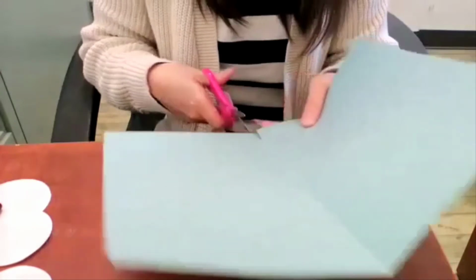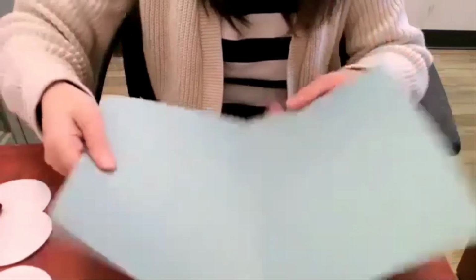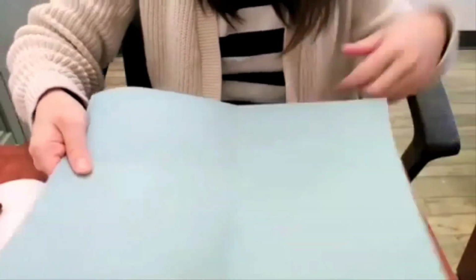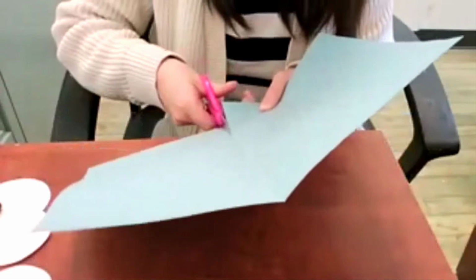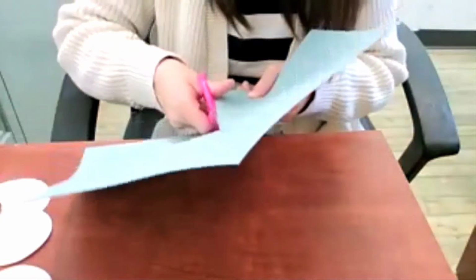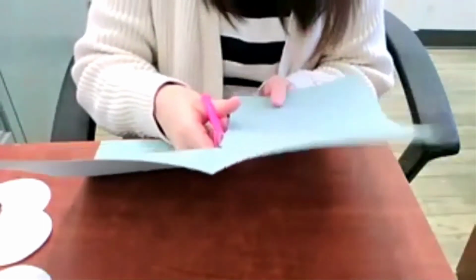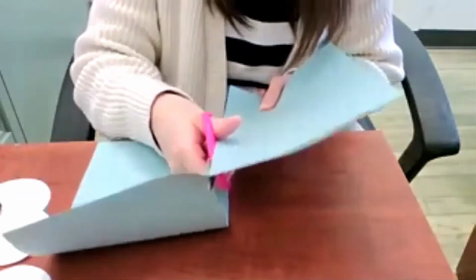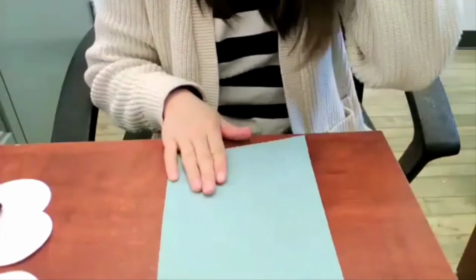So maybe parents, you can ask your children to do this part of cutting if they didn't do the circle cutting. You can hold on to it like this for them and then just ask them to do the cutting here. Because this is actually a big piece of paper, it might be a little hard for the little hands to control. So you can hold on to it for them and just ask them to simply hold on to this part with the other hand, and so the dominant hand can do the cutting. The piece of paper is cut into two now. I'm gonna put one piece away. Now that leaves us with just half of the paper.